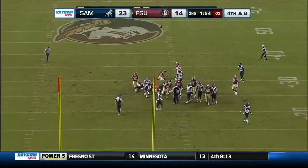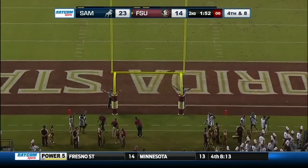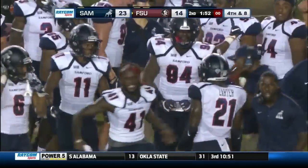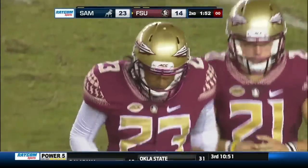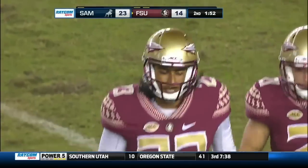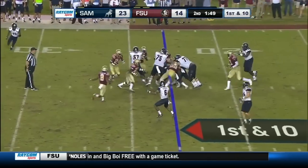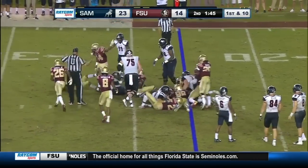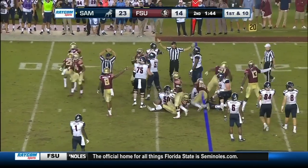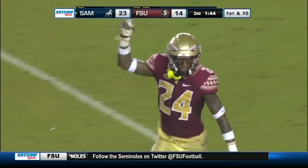From 40 yards away, it is no good. Aguayo misses from 40 yards out, and the celebration ensues on that Samford sideline. Has been amazing throwing the football. This time he hands off, it's Adams. Dave, how about 20 of 29, as there is some activity post-whistle. Florida State thinks it has the football.